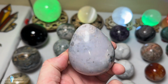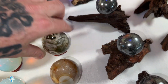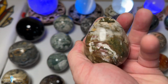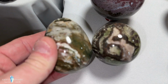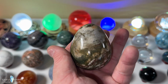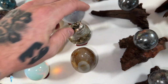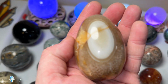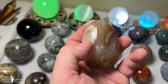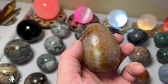I think this one's my favorite. I love this one. And then here's a smaller one here. Almost a camo color, might be a match for that ocean jasper sphere that I showed you earlier. And then I've got one agate egg here as well. It's got a nice oval on the front of it with some really pretty clear quartz throughout.